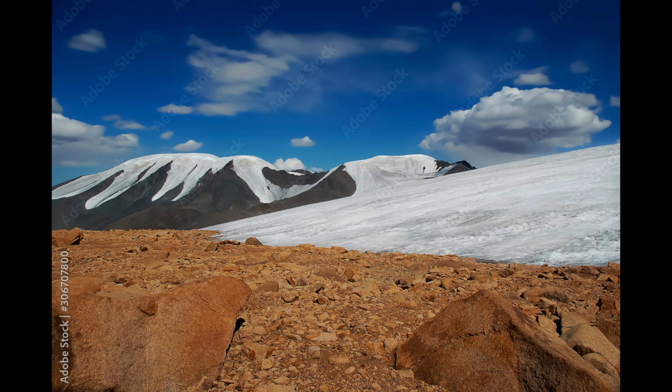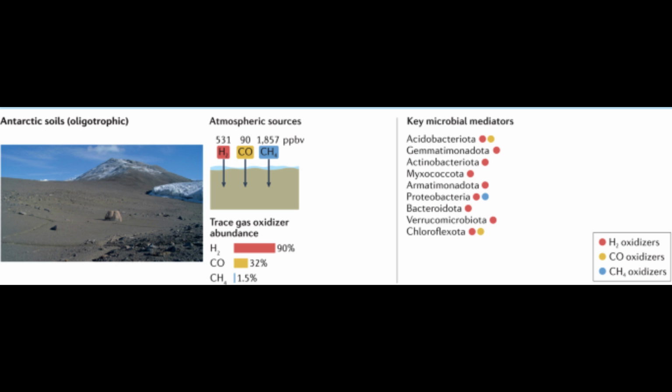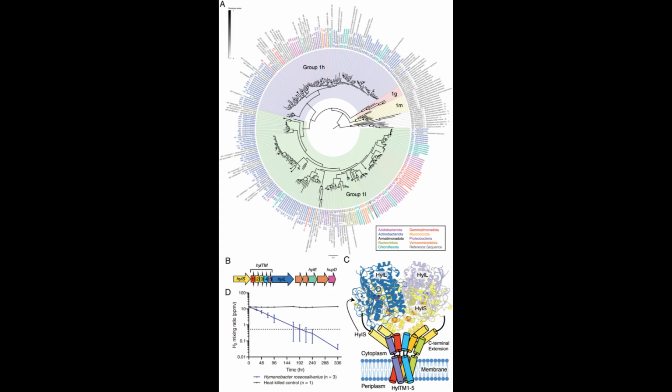Trace gas oxidizers dominate primary productivity in some of the most desolate habitats on Earth, including arid desert soils and glaciers. In Antarctic dry soils, hydrogen appears to be the preferred trace gas. Metagenomic analysis of Antarctic samples indicated that trace gas oxidation is carried out by a specialized but diverse assortment of microbial OTUs. This means that individual OTUs which inhabit these environments have become specialized to inhabit such systems, and several different lineages have evolved quasi-independently to live here.